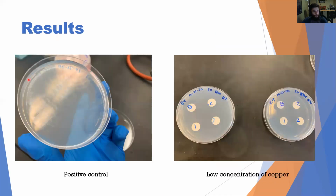So here's my positive control for the disk assay. It had no discs on it, which is just to show that the bacteria was able to grow in the conditions given. And over here, we have the ones with the low concentrations. It was done on two plates. The concentrations for this disc and this disc were exactly the same. It was just done twice to make sure there wasn't a fluke and the bacteria was able to grow on both of them.